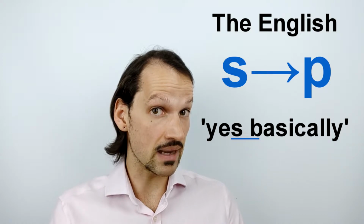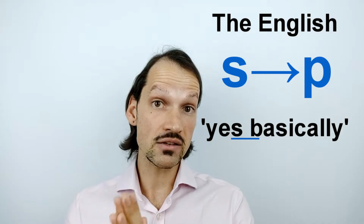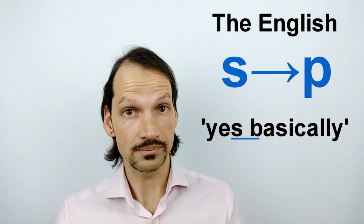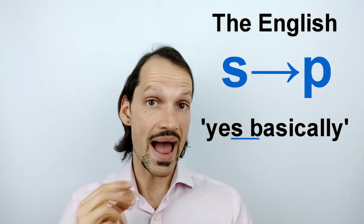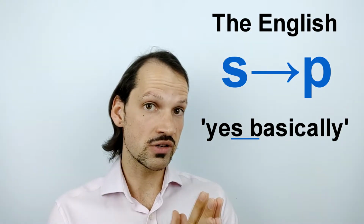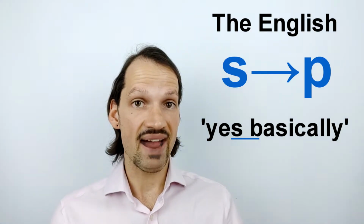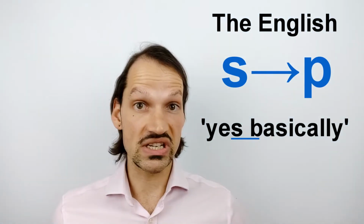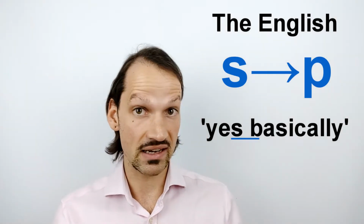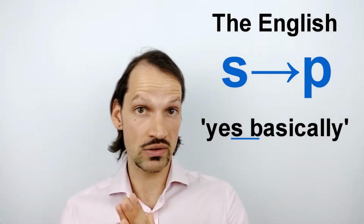The one reason why I think he's done that here is because of assimilation. So the next word that Harry has said is basically. He said, yep, basically. The P sound and the B sound come from exactly the same lip position. So to make this block of two English words easier to say, Harry has said, yep, basically, which is easier to say than saying yes, basically. Because if you say yes, basically with the S sound, you have to do more work with your tongue and lips to transition between the two sounds.